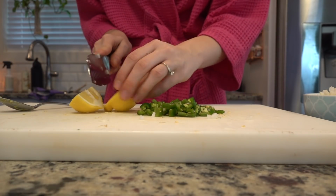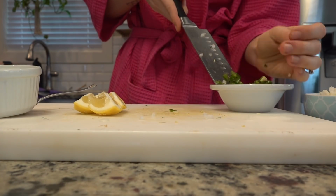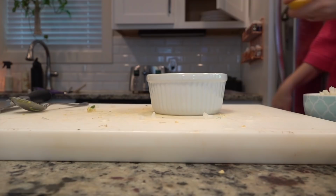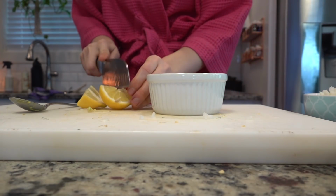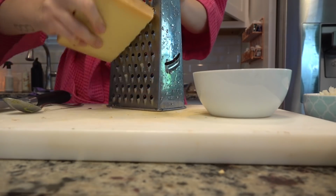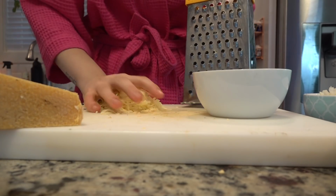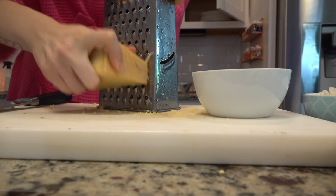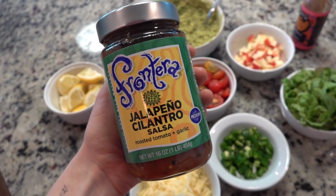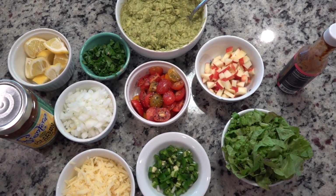I also decided to cut some lemons for the side because I feel like whenever we're having fish tacos, I always end up wanting to squeeze more lemon onto my taco. Then I grated up some cheese. I also pulled out this Frontera jalapeno cilantro salsa to go on the side, as well as this Siete chipotle hot sauce, which is literally amazing. And then that was our taco bar.